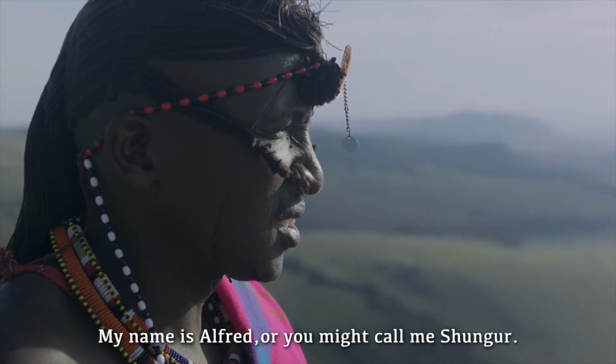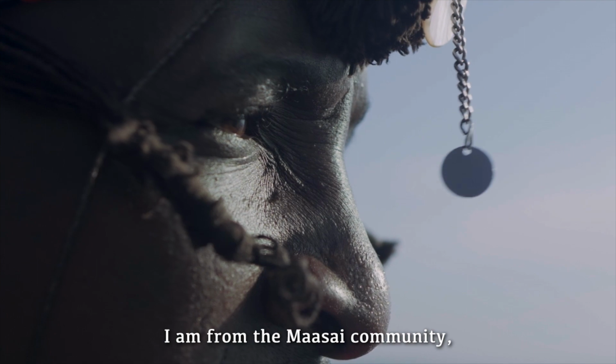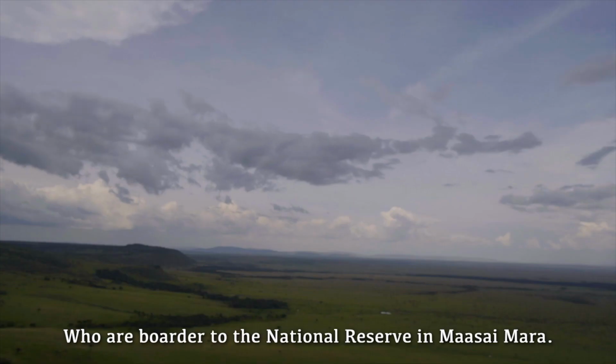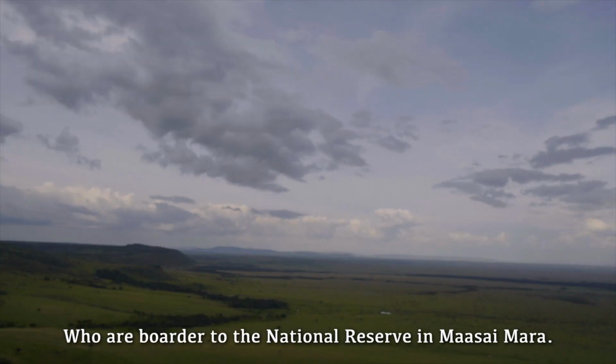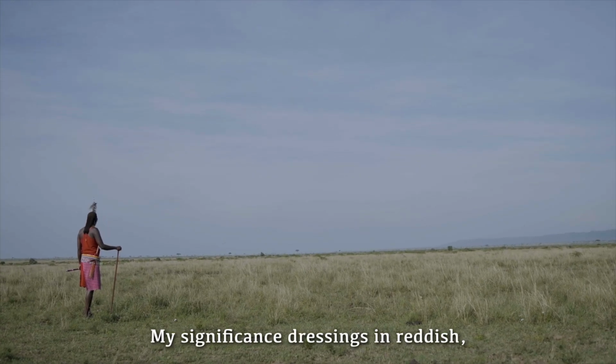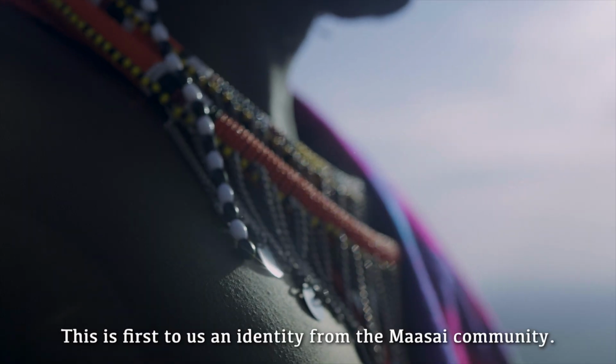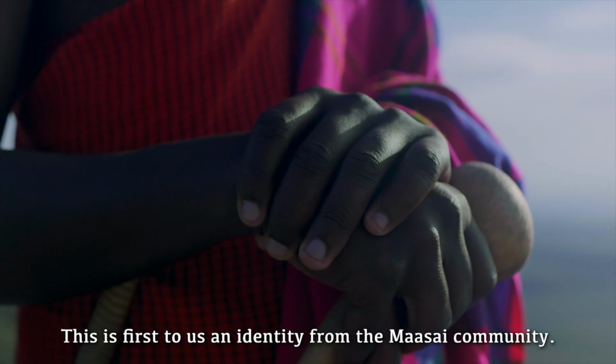My name is Alfred, or you may call me Shungur. I am from the Maasai community. We border the Maasai Mara National Reserve. My significant dressing is in reddish. This is first an identity from the Maasai community.